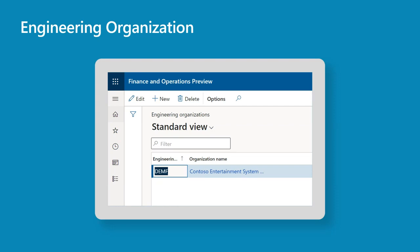Through this connection, the system establishes a central entry point for all engineering relevant data for engineering products in the engineering company. In this central entry point, engineering products are created and engineering relevant data is maintained. And from this company, the engineering product and engineering relevant data will be released to operational companies, which are other legal entities such as USMF and USRT.